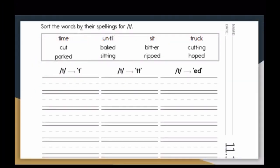You see a word box and 3 columns, each one with a different spelling for the sound T makes, t. We have T, TT, and ED. We will do the first few together, and then I want you to try the rest by yourself. The answers will pop up on the video, and if you need time, make sure you pause the video so that you can copy them down. You ready?